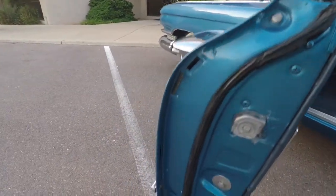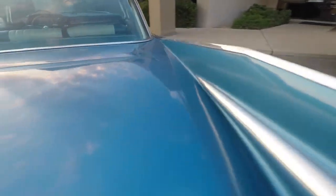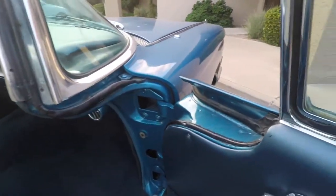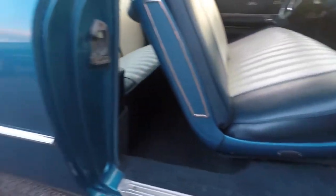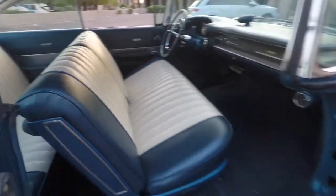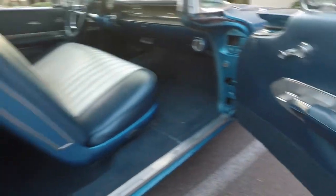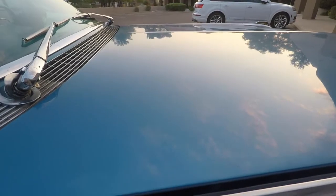Door rubbers, a little weak. Bottom of the doors are nice and solid. It's a car you could drive the way it sits and work on it as you go, or you can leave it as it sits and just not have to worry about chipping it or scratching it. The hood has a little kink right here. This got a little pitting right there.